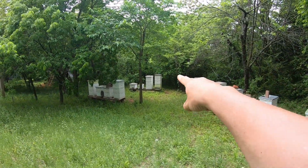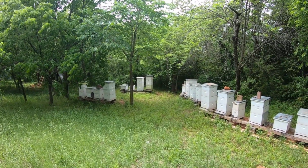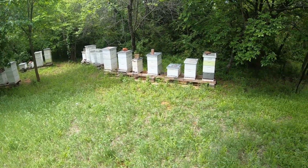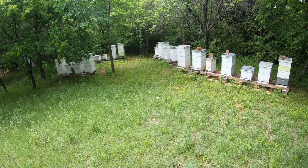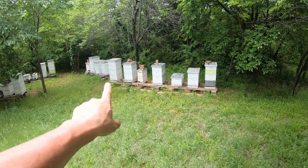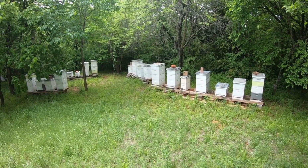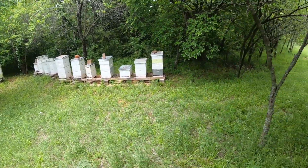Yeah, the one over there on the end, it's got a deep on it, and man, those get to be about 90 pounds. So we're up to 29 hives. I don't know if I said that or not. There's one more split way back over there, and this hive number 6, and then there's one more over here that were starting queen cells 5 or 6 days ago. And when I get done with this video, I'm going to get in there and check those out. And I might be making more splits.